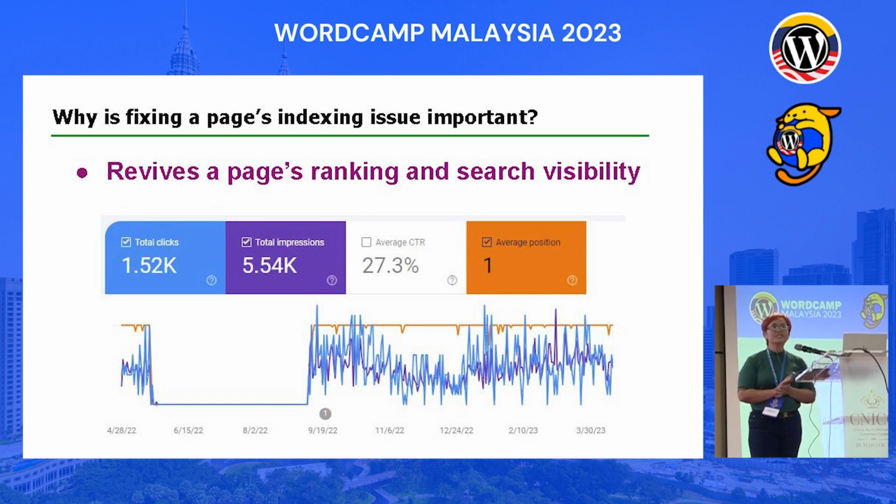Right? So how can you rank on Google if Googlebot cannot read your content? That's so logical, right? But I can't tell you how often that is overlooked by many website owners. In the graph that I'm sharing with you, it's a screenshot from the traffic report of one of my clients. Last year, they were so worried because all of a sudden the pages that they used to rank number 1, number 2 for specific keywords, were suddenly gone from search results.